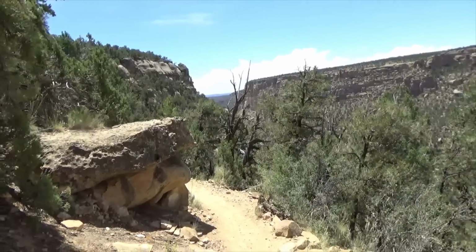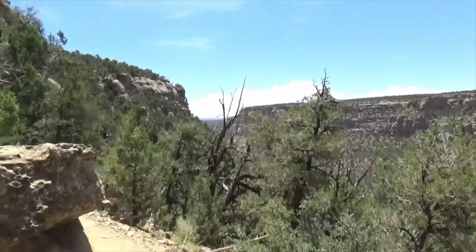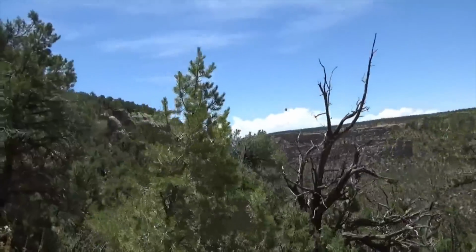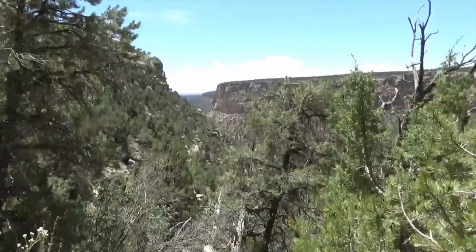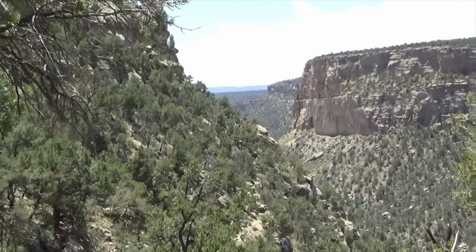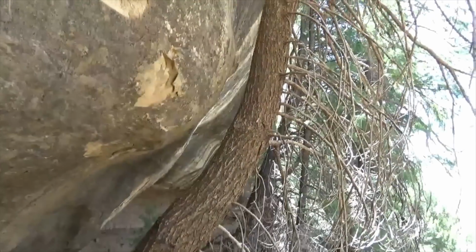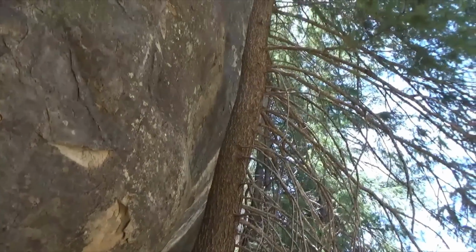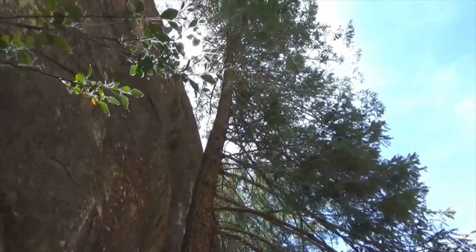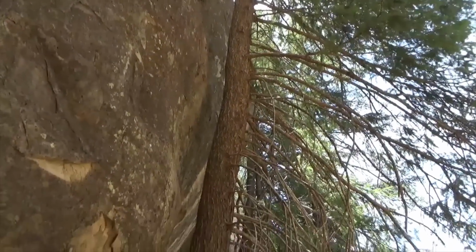Now that is a looking glass through the valley here. This tree has followed the contour of the alcove without ever touching the cliff. It just shows you that this tree knows something. Shows you the trees are smart. Look at that.